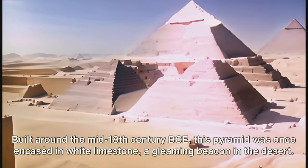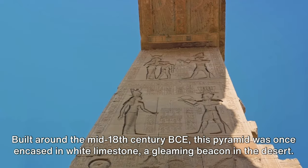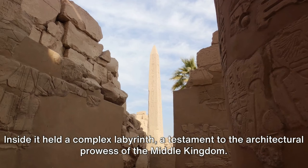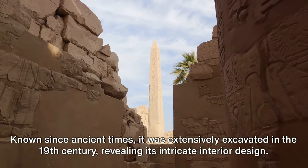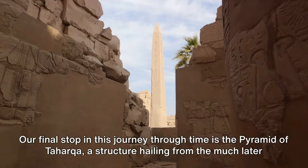Built around the mid-18th century BCE, this pyramid was once encased in white limestone, a gleaming beacon in the desert. Inside, it held a complex labyrinth, a testament to the architectural prowess of the Middle Kingdom. Known since ancient times, it was extensively excavated in the 19th century, revealing its intricate interior design.